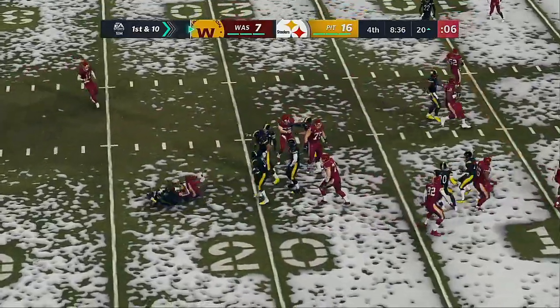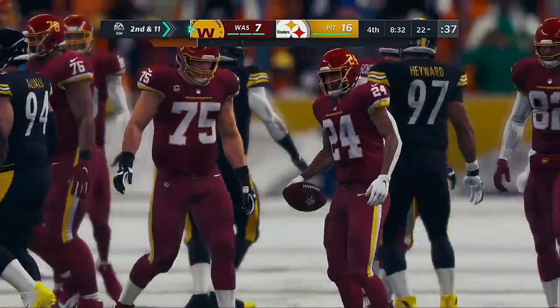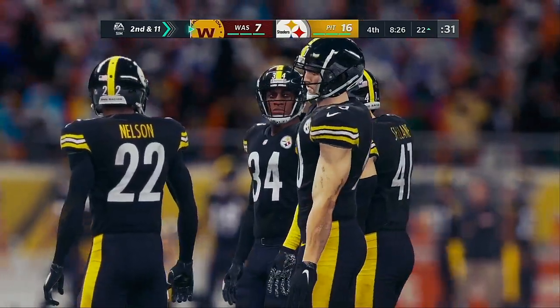They'll run on first down. Gibson. And this one goes nowhere. Losing yardage back at the 22. Officially, it's a 1 yard loss. That's going to bring up second and 11.